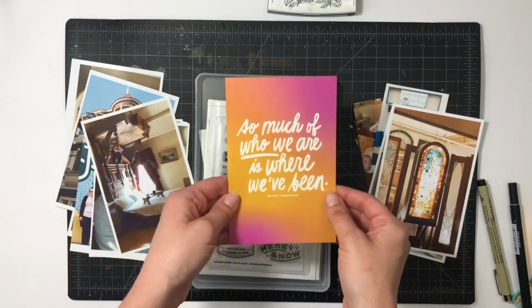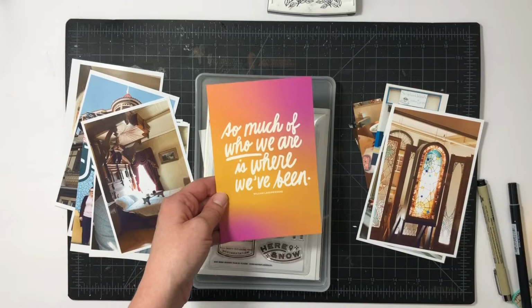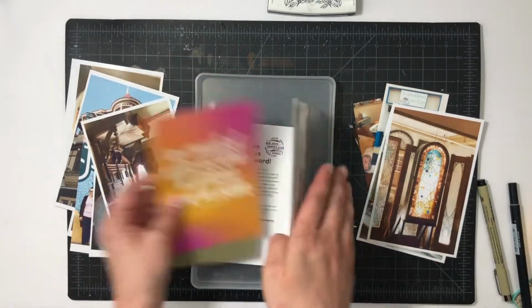So you have an awesome graphic print. It is beautiful. So much of who we are is where we've been. I absolutely love it. And if I have room in my Traveler's notebook, the little kit, I am going to include it. And then you have the book.